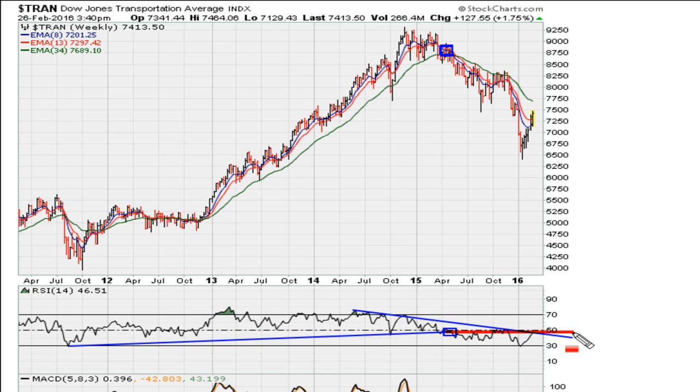And you can see that we failed to hold above that red line for the highs here in October, November, and of course since then we had this drop and a reversal. Right now we are coming back and testing that same line. So I think if you take those two things together, there is a bearish argument here for the Dow Transports to start pulling back after 5 weeks of positive back-to-back gains.